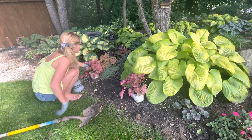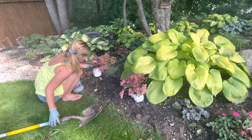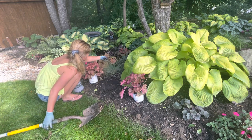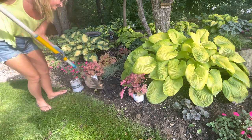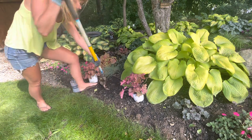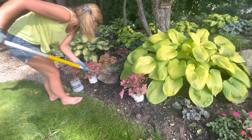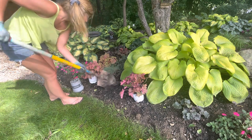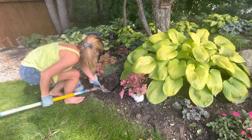Oh, this will look really pretty next to this Elijah Blue Fescue, too, if it survives. This stuff is just hit or miss with me. It seeds itself like crazy, but sometimes it just doesn't stick around for very long. But it could be because of the soil over here. Super wet.